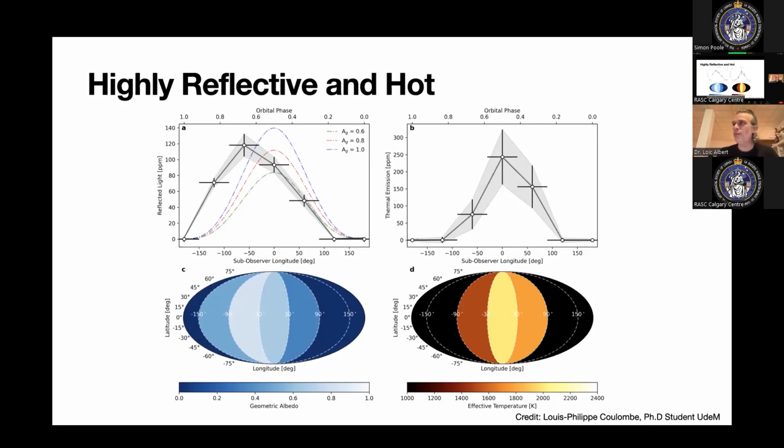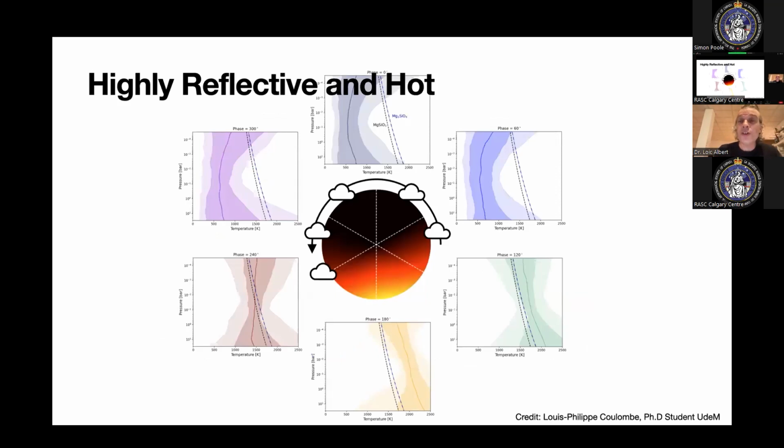How can you produce a very reflective surface? The answer is with clouds. Think of this planet's day side as being very, very hot, and think of the gas on the planet as rotating. It does rotate. There is motion of the gas around. The gas sees day and night all the time, and there's motion. So as the gas moves around the planet, it goes from very hot to very, very cold on the dark side.